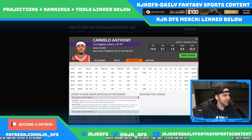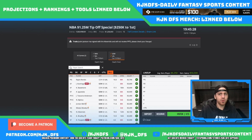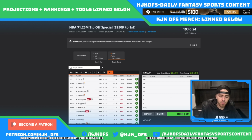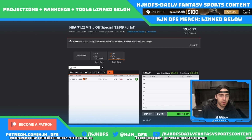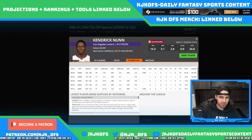And then we also have Kent Bazemore on the Lakers coming over. He's expected to get a lot more minutes. Kendrick Nunn, also another guy that I'd be looking to, I think, from a salary aspect. So when you have a lower pace game here, right? I'm not as interested quite as much in the stars. But with that being said, you can get your exposure with your value plays. So maybe everyone else plays LeBron. You drop down to the value plays in this game. You get the guys that are cheap that can actually get there for the pace of this game.